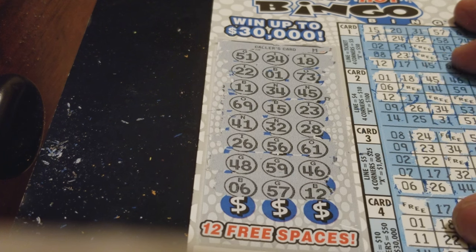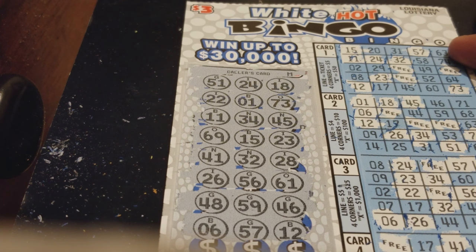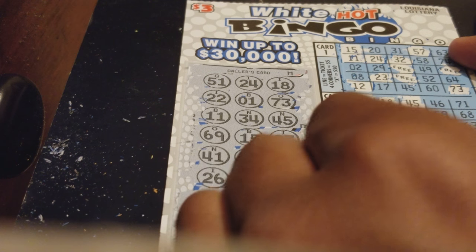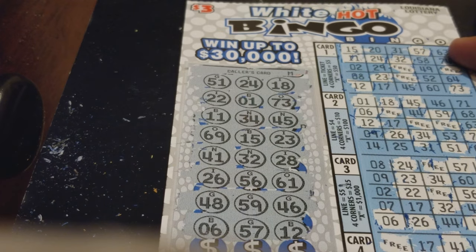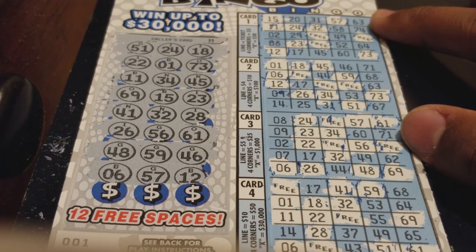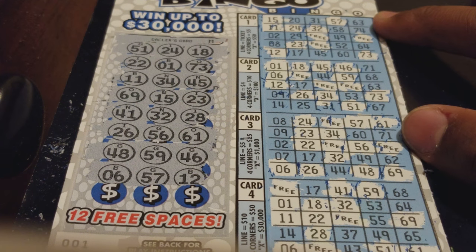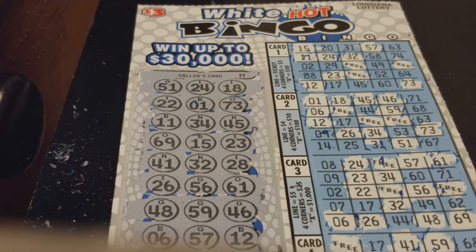Okay, G48, G59, G46. 59 right here, and G46. Okay, last row. That was it. Doesn't seem like a winner, guys. So far, we're 0 for 2.